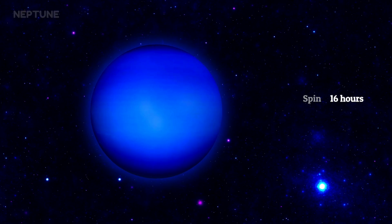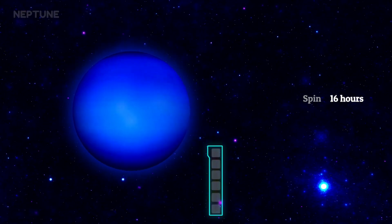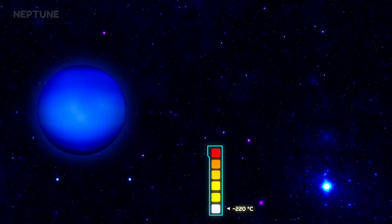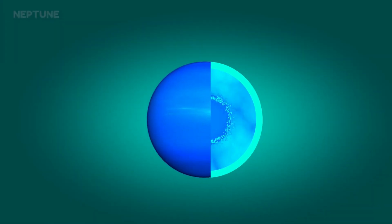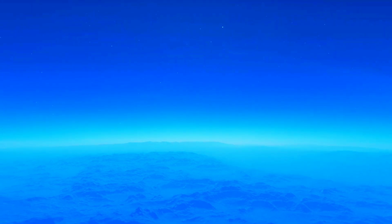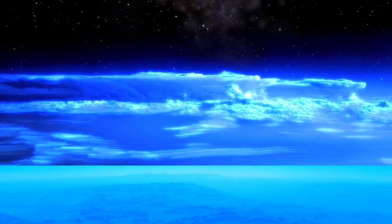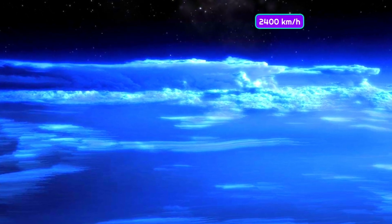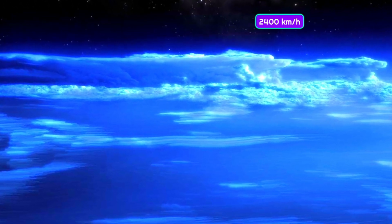The planet orbits the Sun at a speed of 5.43 kilometers per second and takes 165 years to complete one orbit. In 2011, Neptune completed its first 165-year orbit since its discovery in 1846. It takes 16 hours to spin itself. Its average temperature is negative 220 degrees Celsius. Neptune is an ice giant. Most of its mass is a hot, dense fluid of icy materials of water, methane, and ammonia in the ice stage. Its atmosphere mainly comprises molecular hydrogen, atomic helium, and methane.